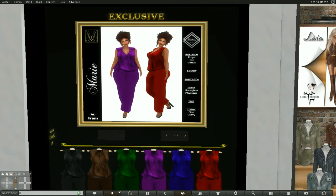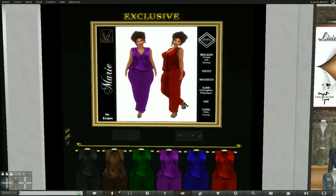Belleza. All three Belleza bodies, Freya, Isis, and Venus. eBody, Maitreya, Slink, it also comes in Hourglass and Physique. The Mesh Project and Tonic. So, even if you don't have one of the two or three major bodies, it also comes in like eBody and Tonic and the Mesh Project. It's just amazing. It's a very, very versatile set.